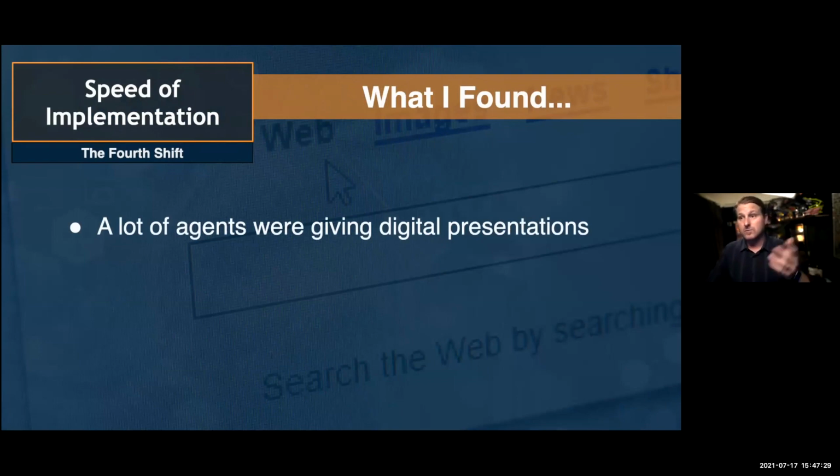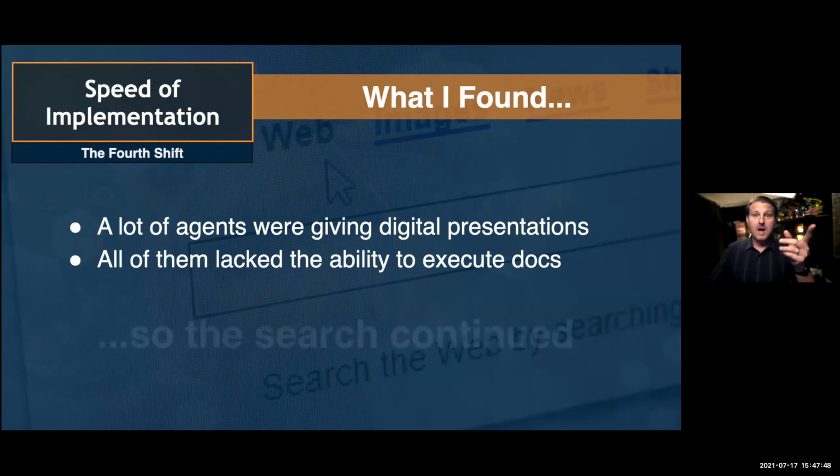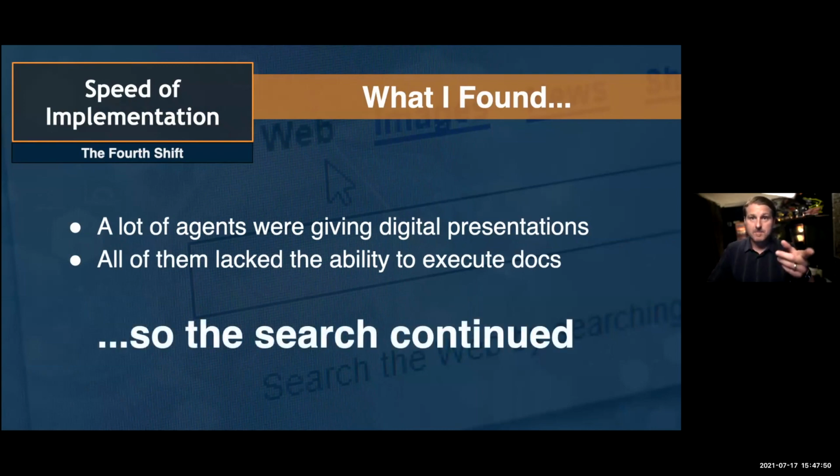I went through and scoured all the listing agents and looked at what they were doing. They had some really cool digital presentations, but none of them let you sign the documents on the spot. So that became a bottleneck right there. And I'm a huge advocate of closing on the spot. So that was the critical thing. I wanted to be able to sign documents on the spot.